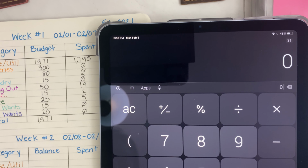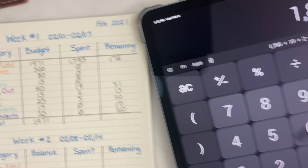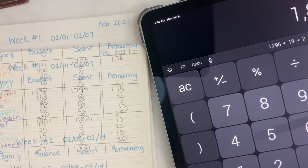Okay, so I spent $1,795 plus 19 for eating out, $2 miscellaneous, and $5 giving. I spent $1,821 this week. Which means I should have, let's see, minus $1,971, $150 remaining. No, that does not make sense.